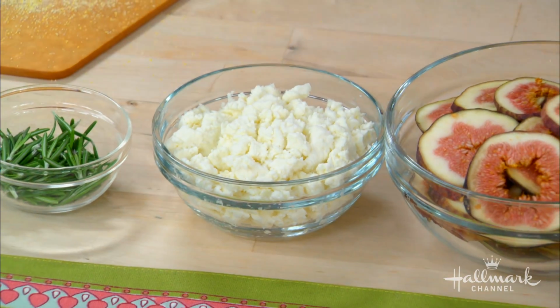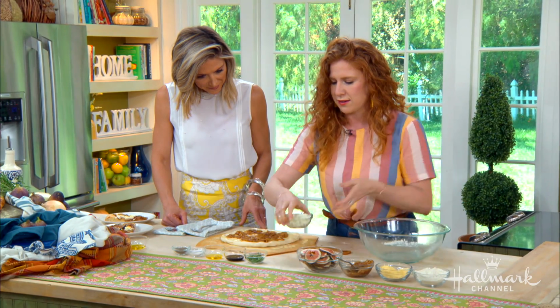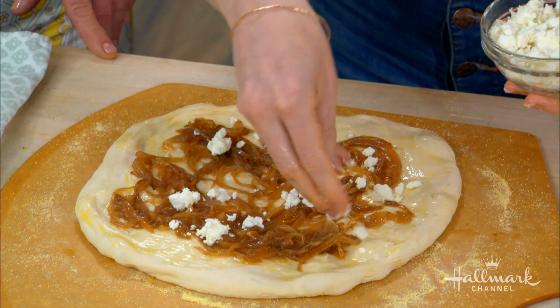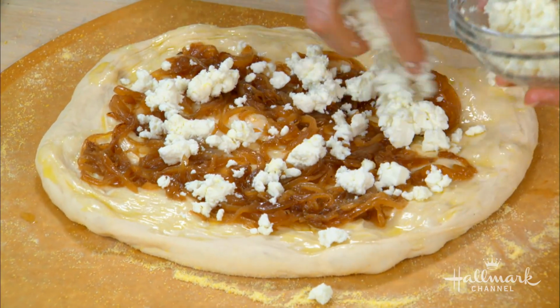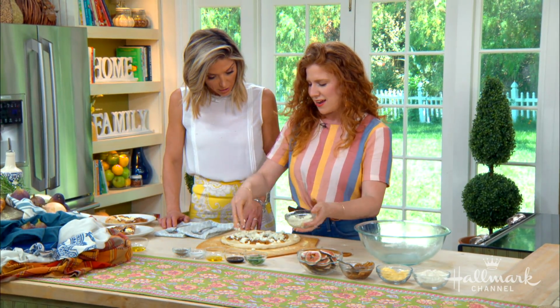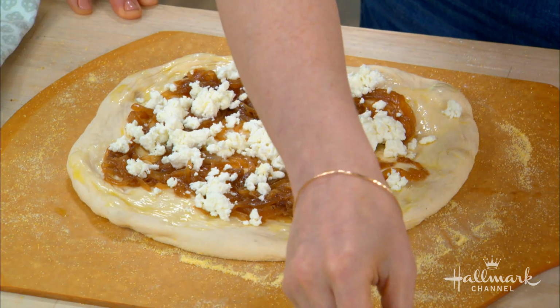So let's go on and spread out these cheeses. We're gonna get our cheese, sprinkle most of it on top here, reserving some. You can never have too much cheese. Just reserve some for the top, because it looks nice. And we like a double layer of cheese. Exactly. Now the rosemary.